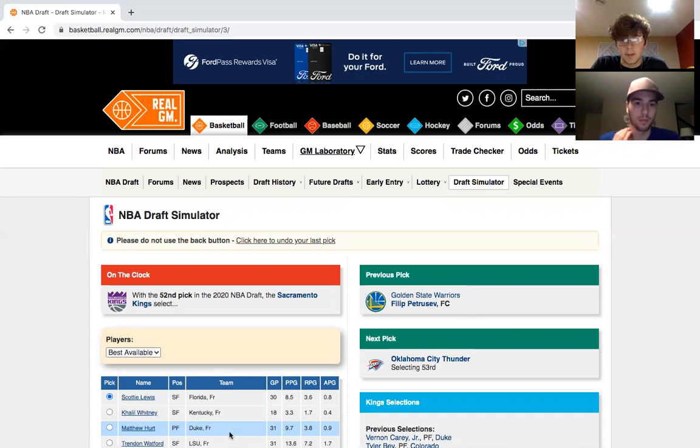So give him a year to develop on his own. Maybe you're getting a guy who would have been around pick 30 in the following draft based on his development. So I think that's a pretty good grab here at 51.